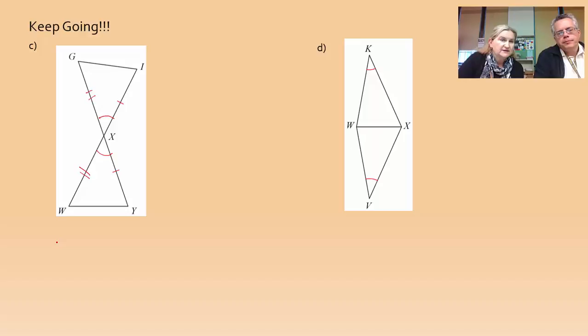So if GX is congruent to WX, I can show the triangles are congruent by side, angle, side. That's one way. Now let's scratch that. Let's pretend this wasn't there to begin with.